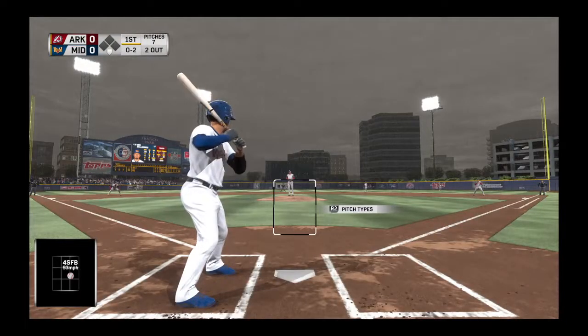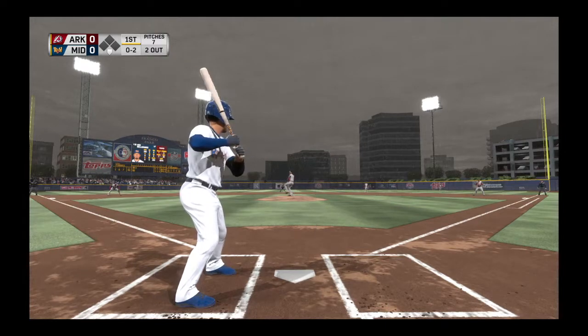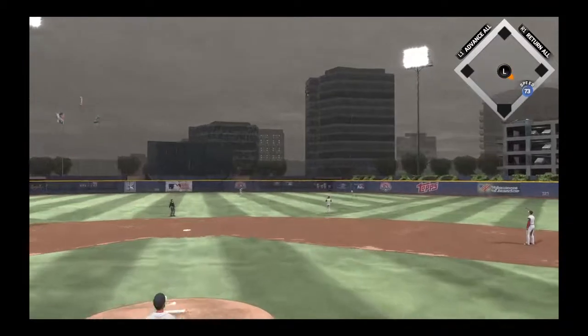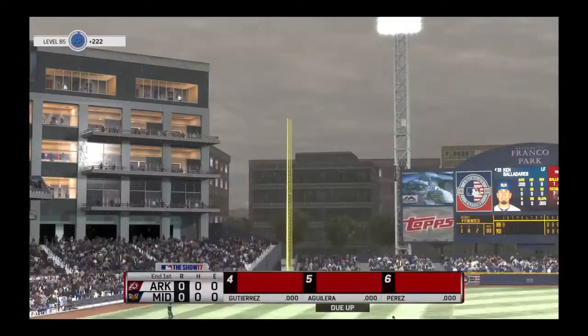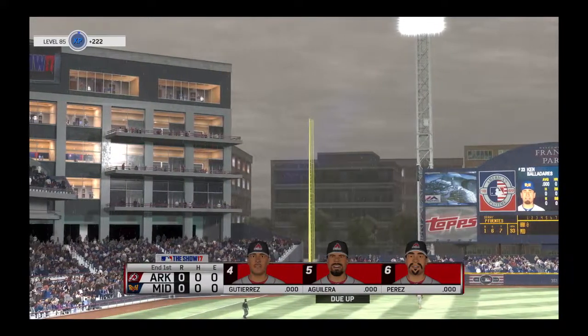Get great results. 2 quick outs, and now he's 0-2 on this hitter. Pitch swung on and hit in the air. Gonzalez on the move. He gets there to make the play, and that ends the inning. An inning in the books tonight, still scoreless here on the show.